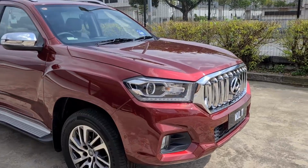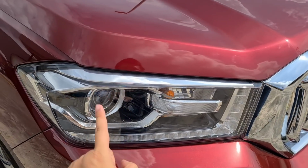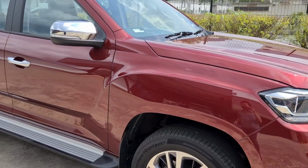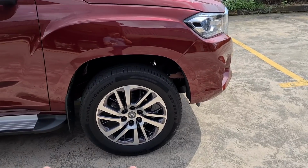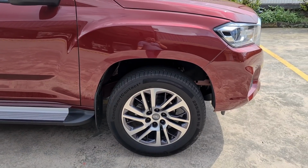kit. Okay, let's start with the headlights. You get daytime running lights, you get LED headlamps. Not only that, you get active high beam assist, all right, auto high beam. You get 19-inch alloy wheels, this is special only for the first batch of cars. I've been told that later batches will come with 17-inch wheels.